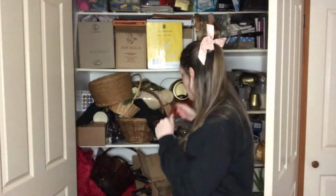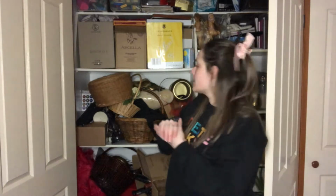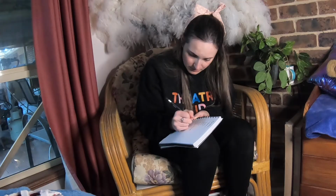So as we can see, there's actually quite a lot in here that I need to go through and categorize. So what I'm going to do now is make a list of all the different categories and things, so that then I can go through and think, okay, what boxes do I need, what size boxes do I need, etc. I'm going to try and not take too much out because I basically know what's in here. It's just, as you can see, kind of put in here, but I want everything to be in a box and have its own place.